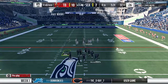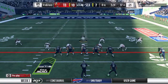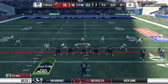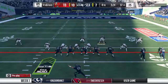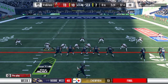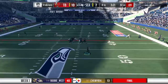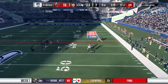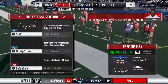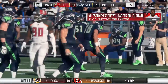1 score down. Here we go. They're going to go for it here on 4th down. Let's go. 3-19. And the back goes into motion. As expected, they're going for it to keep the drive alive. Eluding the pressure right. And that is incomplete. The Seahawks go for it but can't convert. And the Buccaneers defense holds and they get the football back.